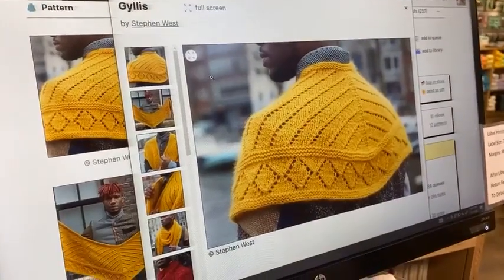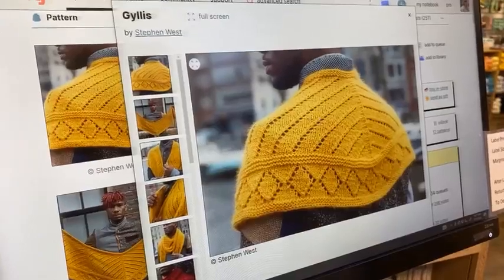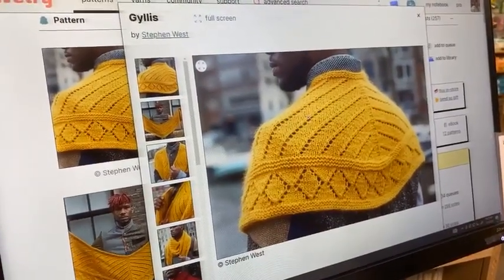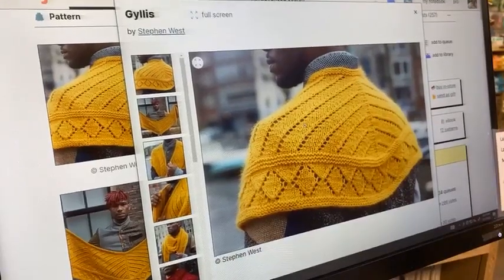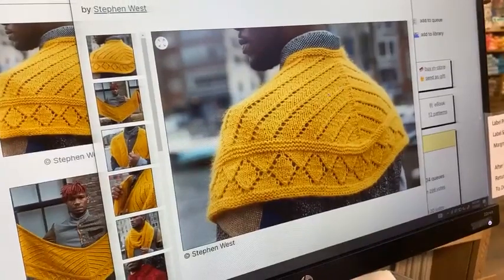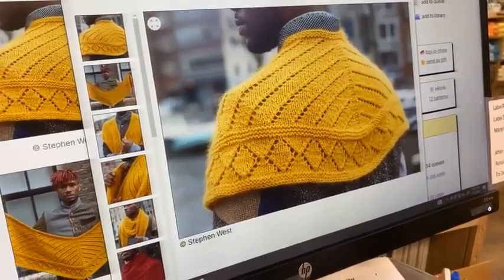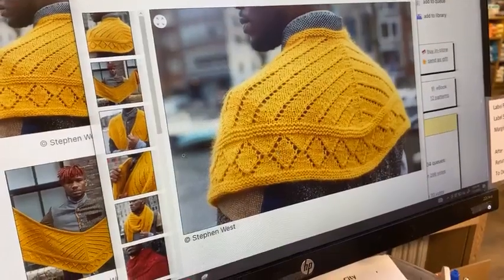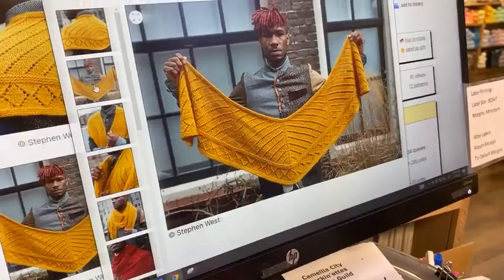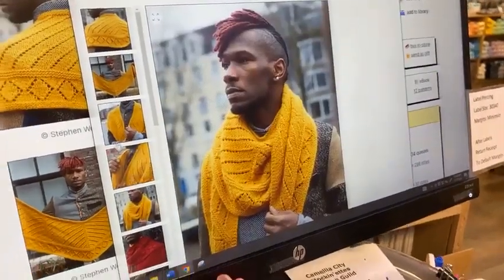This fun Gillis scarf by Stephen West is a really fun one for people who want to do a little lace but don't want to knit it on size 4 to 6 needles, make it a little faster. It has this beautiful symmetric diagonal lace pattern down the middle, the diamond border, but look at the cool shape of it. Oh, that will sit really nice at your shoulders. Right? Look how pretty it wraps around.